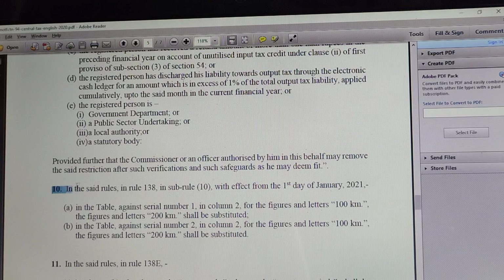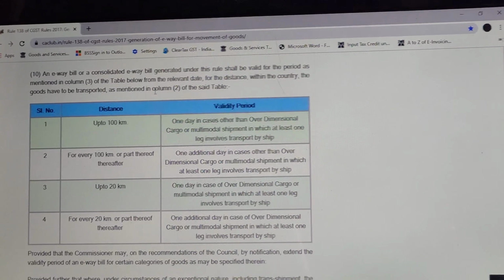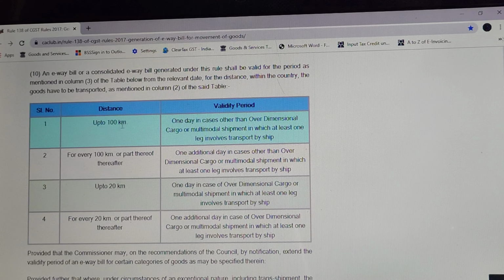Point number 10. In the said rules, in Rule 138 sub-rule 10, with effect from 1st January 2021, the words "100 km" were substituted with "200 kilometers". This is regarding the e-way bill. In the e-way bill, for distance up to 100 kilometers, in case other than over-dimensional cargo or multimodal shipment, previously they had given the limit of 100 kilometers. For every additional 100 kilometers, one additional day will be given. Through this notification, they have substituted this 100 km with 200 kilometers.